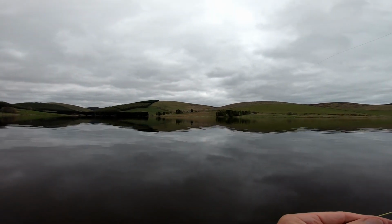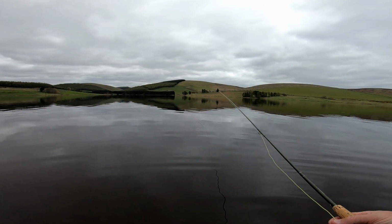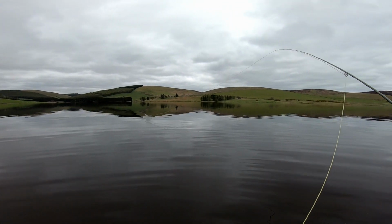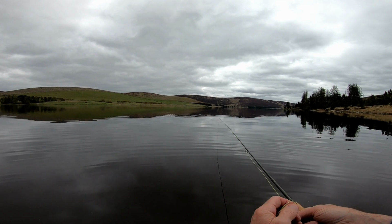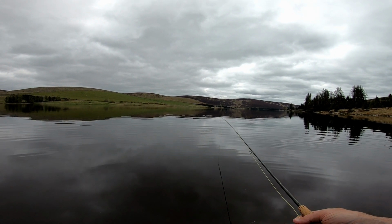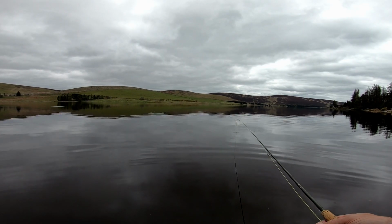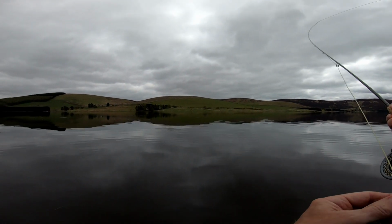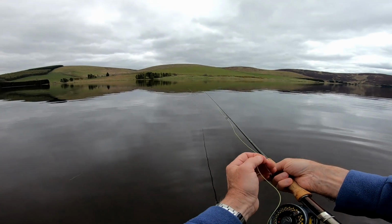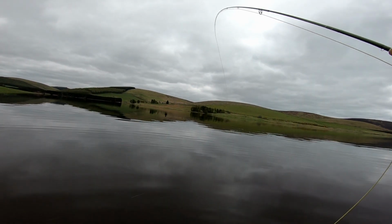Plenty of fish rising all over the loch now. It's absolutely flat calm. Right, I've covered that one. Assuming it's still in the same place, of course. Another touch there, which I missed. Oh, there we go. They've just taken right under the surface.